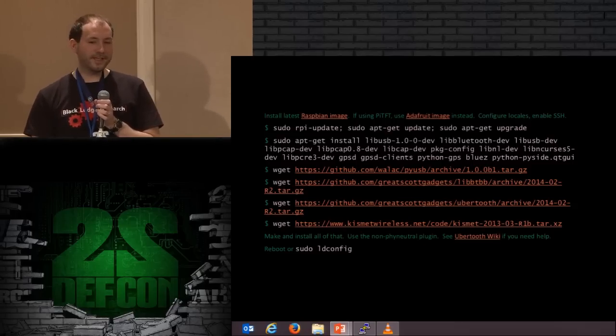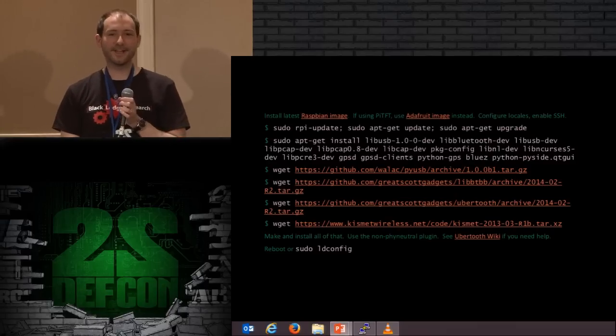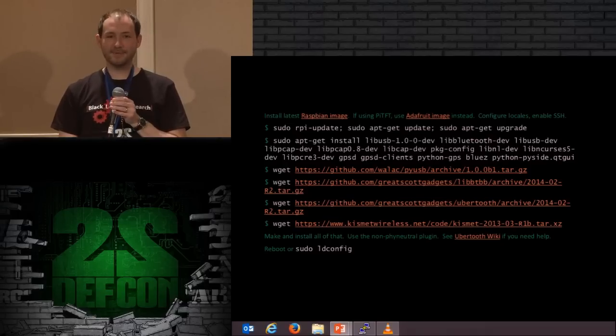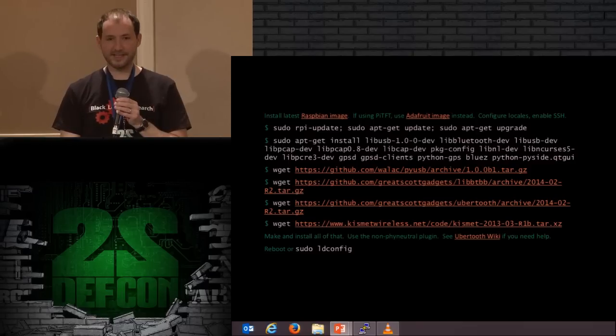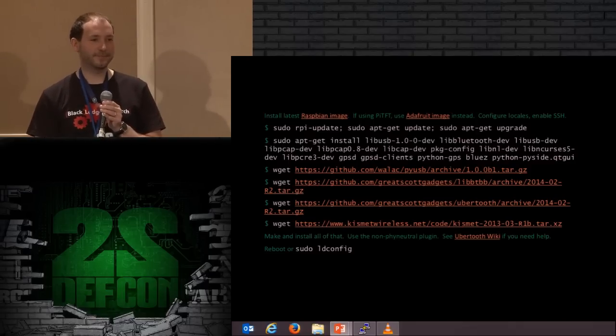The one thing is the Raspberry Pi is not the fastest dev platform out there. Compiling Kismet on the Pi takes about 4.5 hours. So as a result, if you're going to be doing a lot of experimenting with this, it's probably worth setting up a Linux box to cross-compile because that's going to be a hell of a lot faster. But if you're only compiling Kismet once on the device, it's not that big of a deal to just let it compile for 4.5 hours and install.